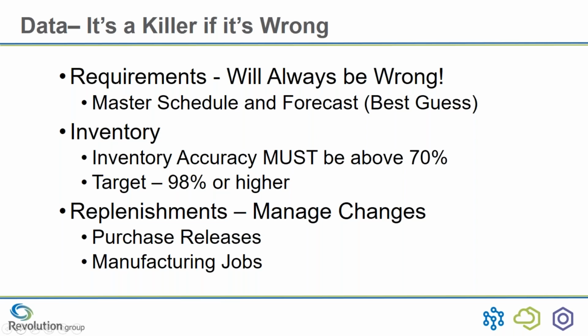Now, your inventory is a very important component of this process, and there are some standards that would need to be met in order for this MRP to calculate with any value. The first one is your inventory accuracy has to be at or above 70% to be of any real value. Yes, you can run MRP with inventory accuracy lower than that, but there's going to be a lot of second guessing and people won't trust the system to act on what it suggests. And there'll have to be a lot of investigation to say, ooh, do we really have that part?